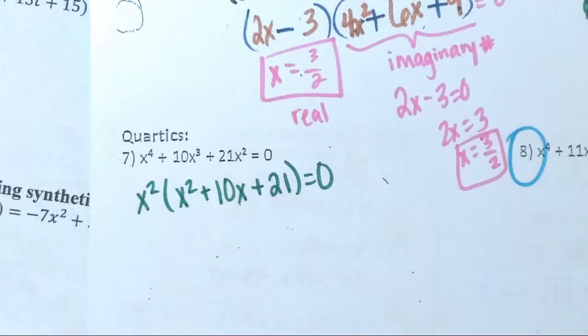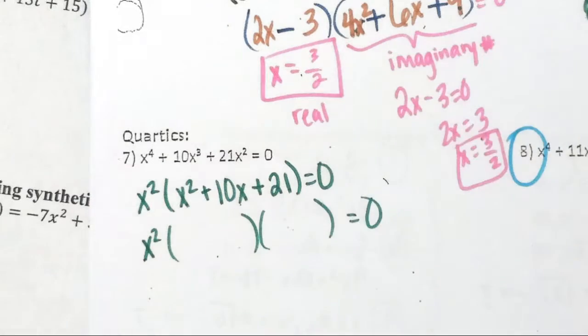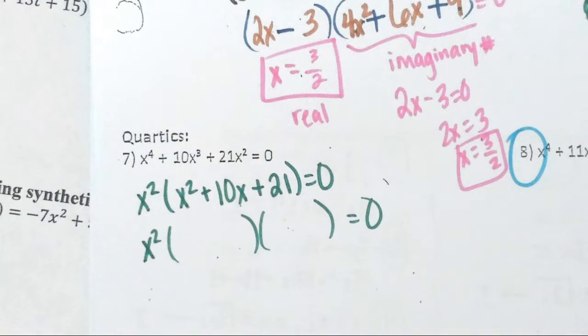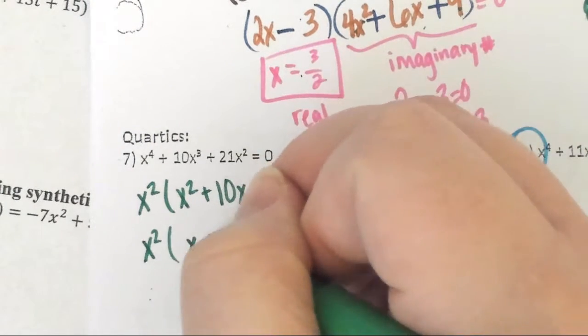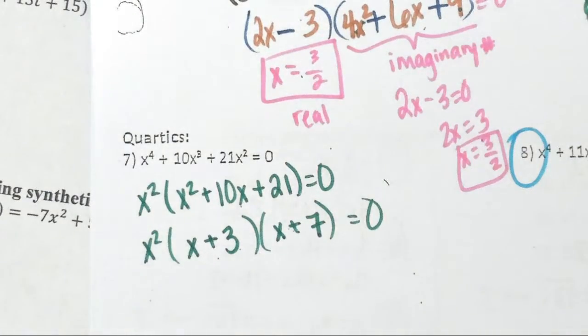Okay, 7's super easy because everybody has an x squared, so I pull out a GCF. Sadly, 8's not going to work like that. Okay, but this is an easy factor. I need 2 things that add to 10 and multiply to 21. Seven and 3. Was that you, Drea, as the backup voice, as always? If you were in the front, you would probably be the soloist, but alas.